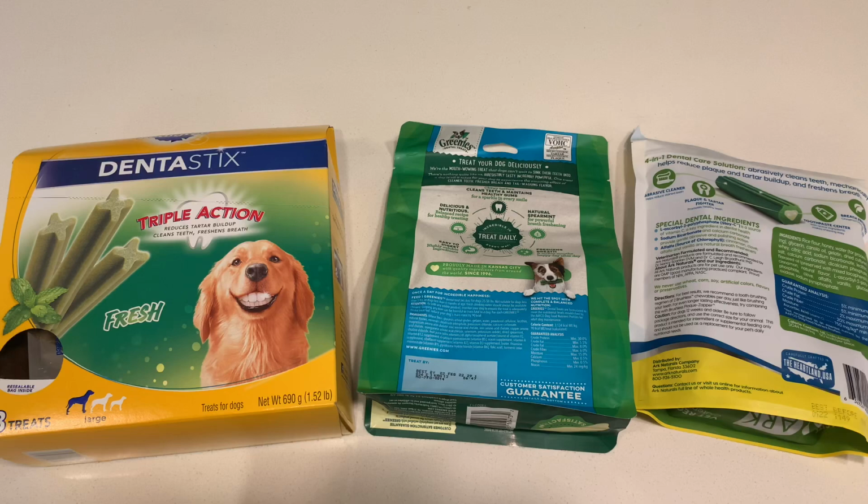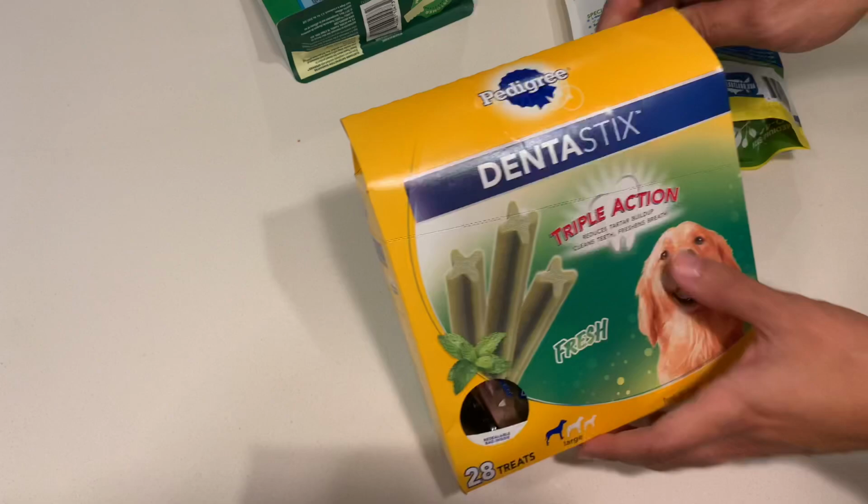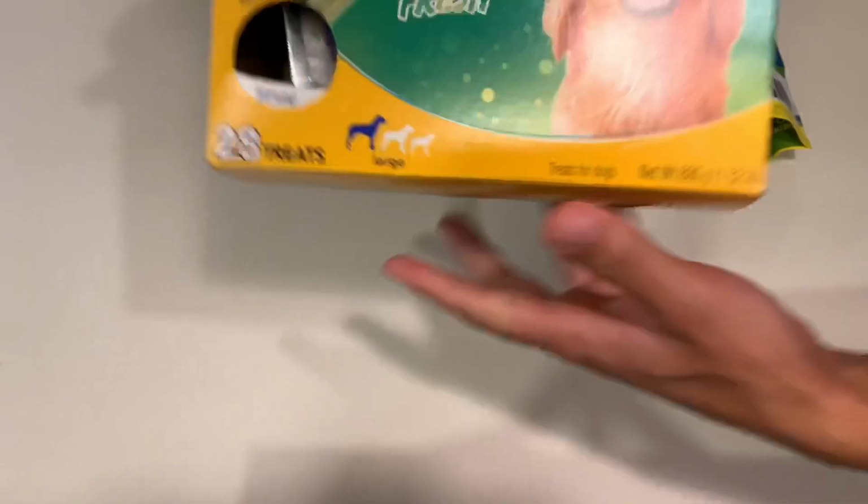Okay, let's open these up. We're also doing this in one take, which might be different from the other videos because I mess up a lot. But let's just get it going. I forgot how I opened these the last time.